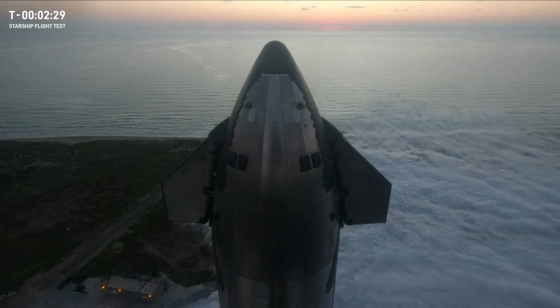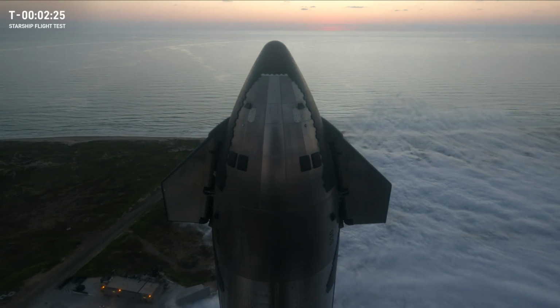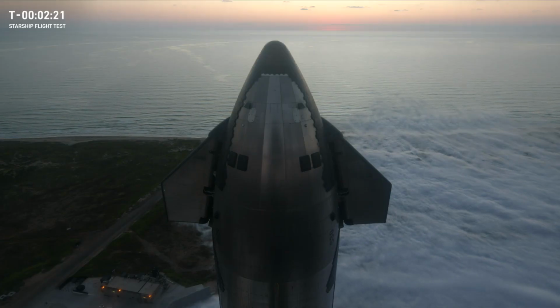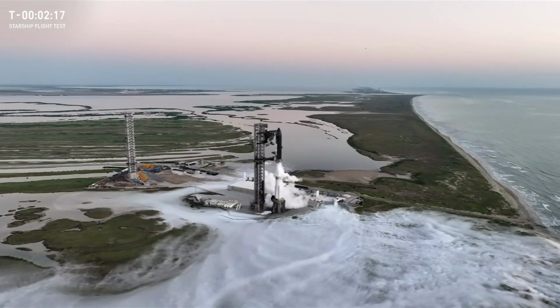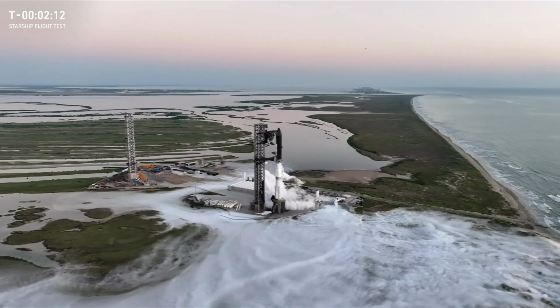All right, so we're coming up on 2 minutes, 30 seconds away from launch. We were hearing there was a pretty good chance we were going to hold at T-minus 40 seconds, but surprise, now it sounds like we might not be. So we are just a little over 2 minutes away, so a couple more things are going to be happening.